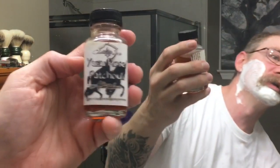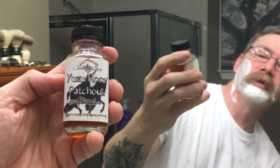Lots of feedback. My aftershaves, just throw this one out here. Chatouille and Luxe, Yazoo, Rose, and Patchouli. I love the powdery rose and the patchouli with the Yazoo mixed in. This is concentrated. You got to add a little water. It goes with a lot.